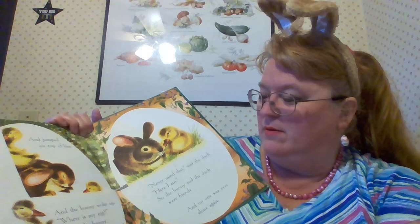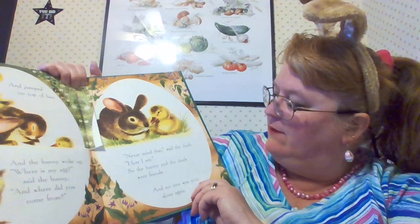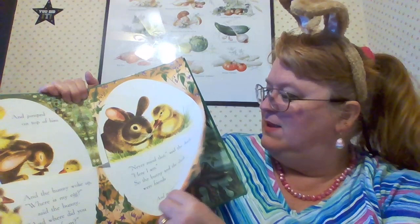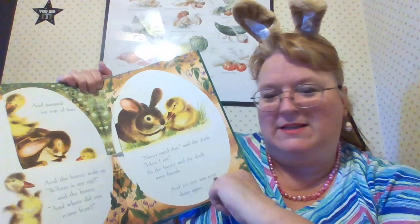Where's my egg? said the bunny. And where did you come from? Never mind that, said the duck. Here I am. So the bunny and the duck were friends. And no one was ever alone again. Oh, that's so cute. The bunny and the duckling were friends.